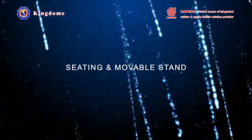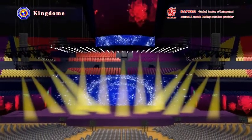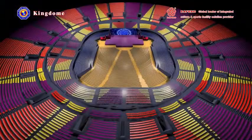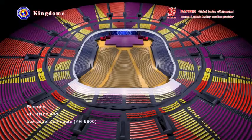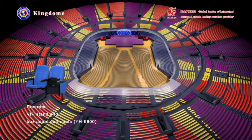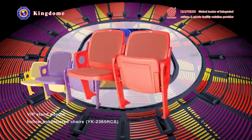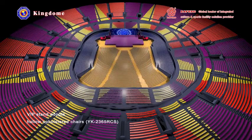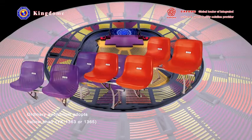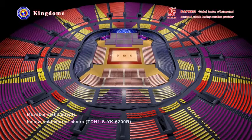Seating and movable stands. The project adopts professional sports stadium seats, luxurious rostrum, and VIP seats. The seat layout scheme is shown as follows. Rostrum, VIP stand, and box adopt soft seats, VH9600. VIP stand adopts hollow upholstered chairs, YK2365RCS. Ordinary auditorium adopts hollow chair, YK1363 or 1365.